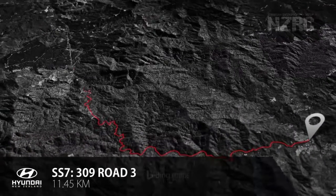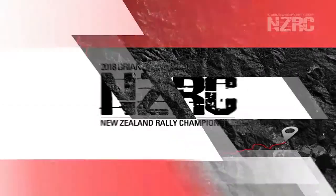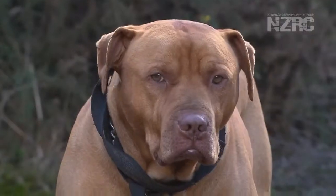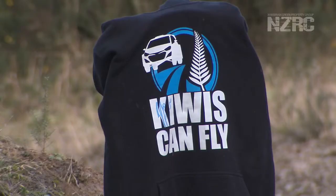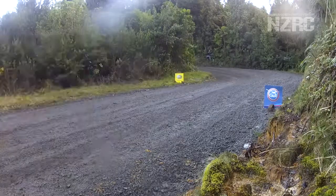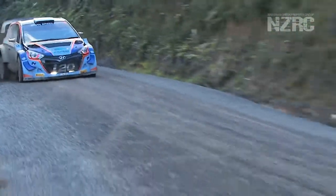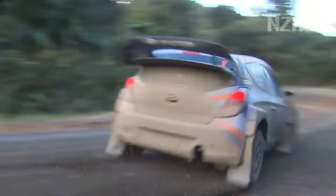So a final repeat of the 309 road. Hayden Paddon had made roadside repairs before the stage. And guess what? He's flying. And it's a short stage too, only 12 kilometres to go. And you would assume Hayden would feel comfortable with a 20-second barrier.